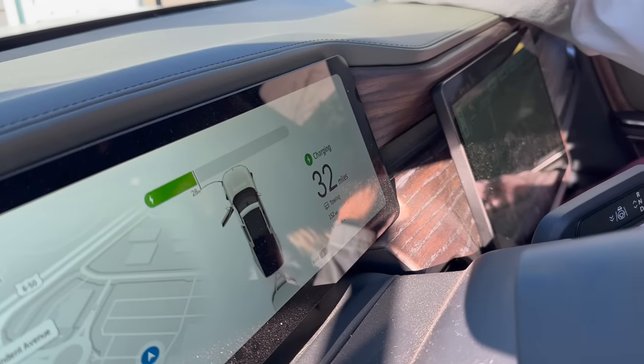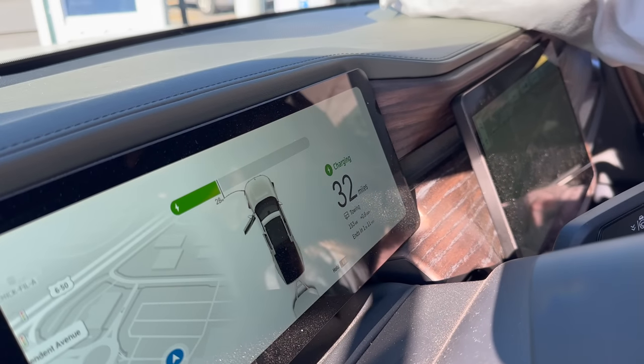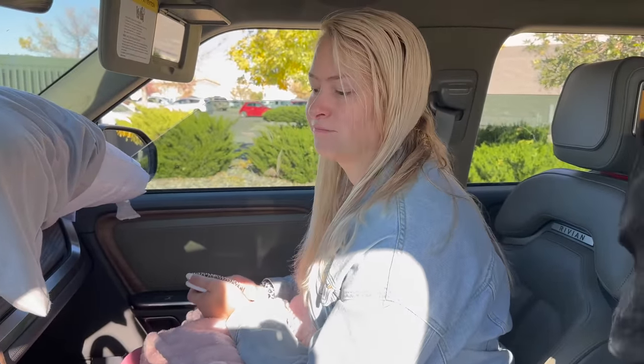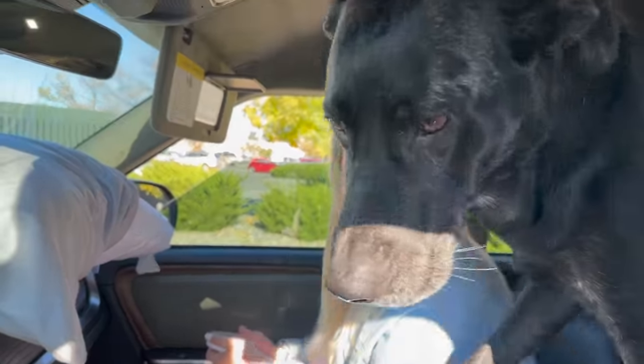Charging up at 152 kilowatts, very nice. So we're gonna charge up just enough to make it to Green River, because if we charge up with some buffer, it's not gonna make any difference. There's no bailout options in Green River. So we're either working or we're not.